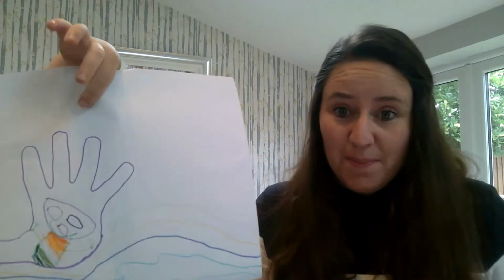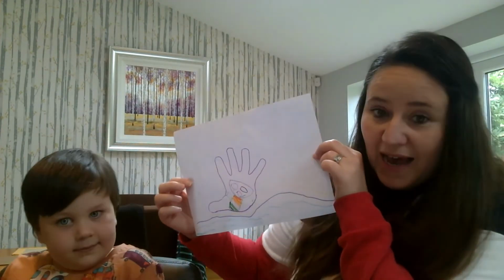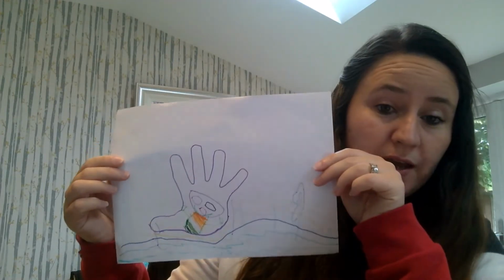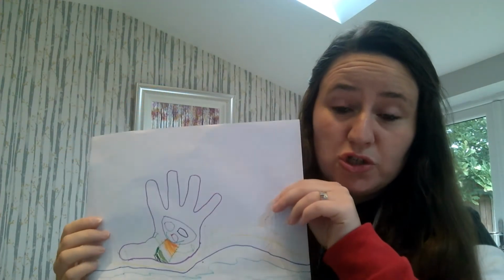So Finley has drawn his, I'm going to call it a happy hand because I think that's a nicer way to say it, happy hand. And Finley has drawn himself in the middle and all the water at the bottom, because we saw him splashing in the water. Finley, what did you see when you were splashing in the water? Sea animals. You saw sea animals? Yeah. Did you? So Finley could see sea creatures, and we had to stop the video there because I think Finley had spent a lot of time and effort drawing his beautiful picture, and he wrote his name on the back, that I think it was just too much to do the questions.